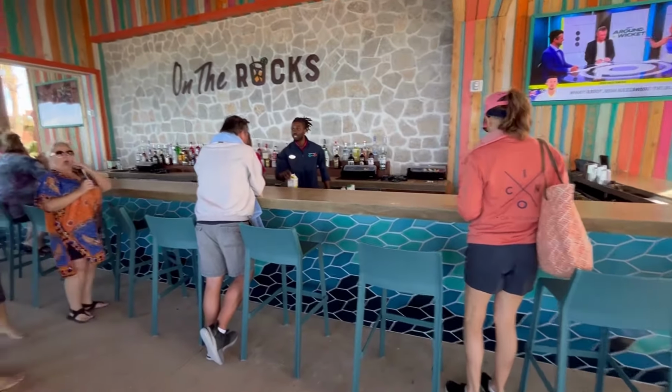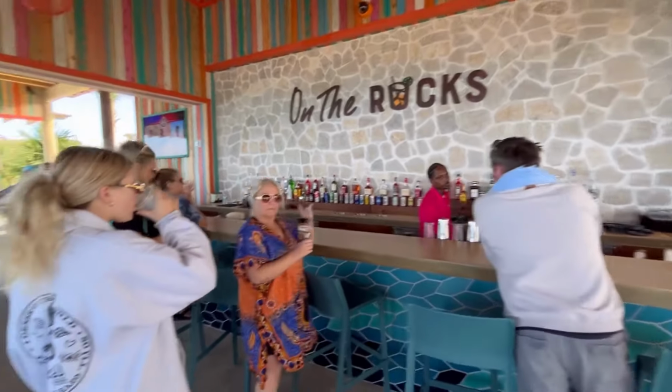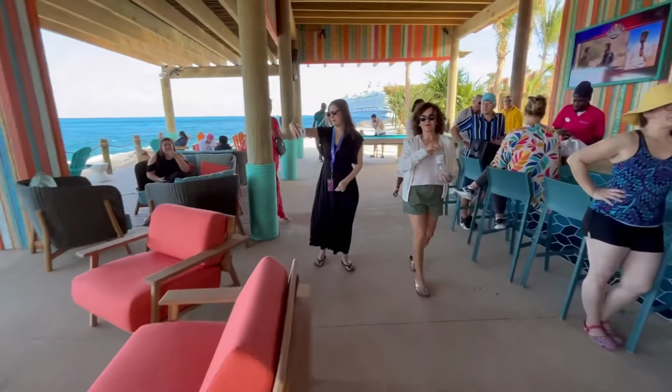This is your tour of Hideaway Beach. Perfect day, Coco Cay. We're starting over here at On the Rocks Bar with live music.